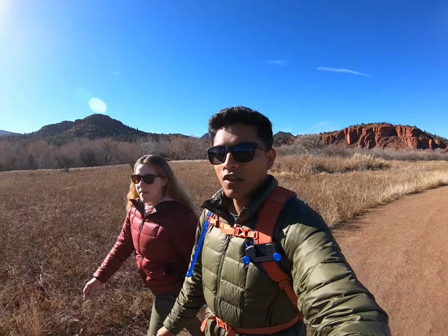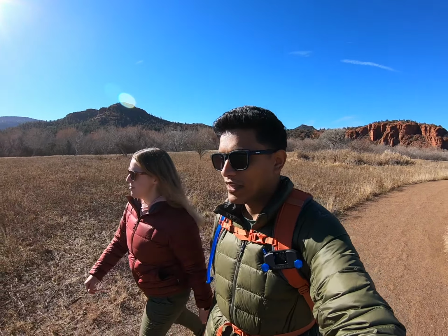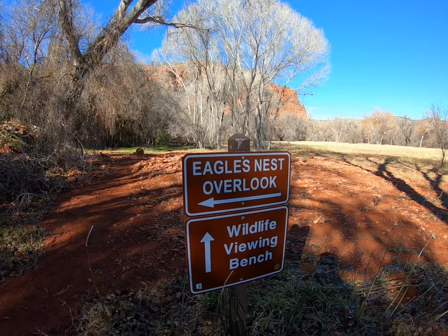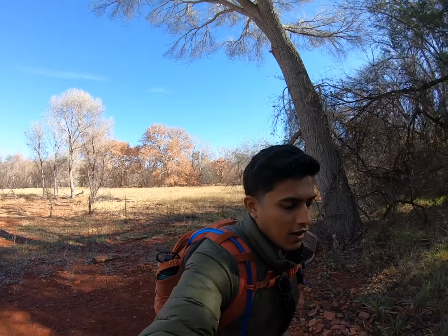We are at the Red Rock State Park. We are hiking down the Bunkhouse Trail and we're gonna go see the Eagle's Nest because it's a highly recommended spot. We're gonna hike all the way up to the Eagle's Nest. It's 300 feet of elevation.